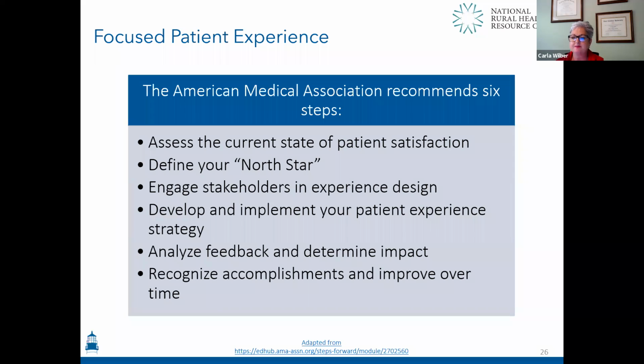So the focused patient experience through the American Medical Association recommends 6 steps. So you would know the current state of your patient satisfaction. So your HCAHPS or your own home patient satisfaction, you know your current state. So from there, you need to define your North Star. Where do you want to be? What is our goal? And engaging all of our stakeholders. That means all of our team members in the design of your patient experience. Develop and implement your patient experience strategy, analyzing the feedback so you can determine the impact, and then recognize accomplishments and improve over time. Next slide.